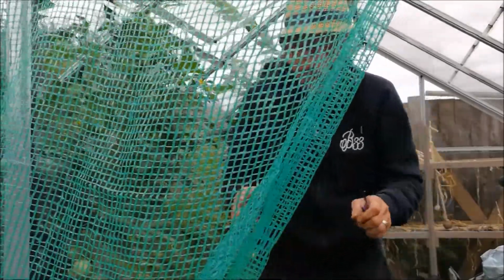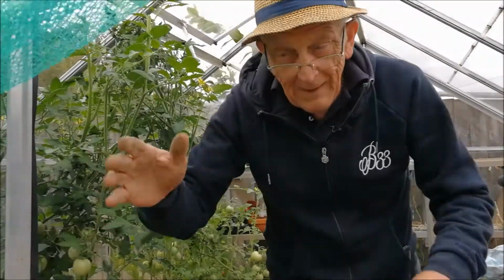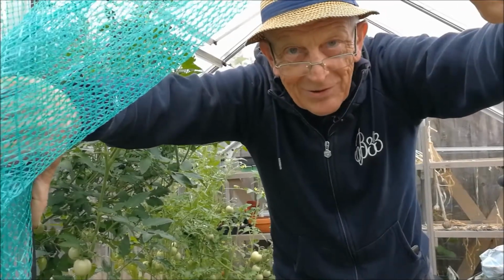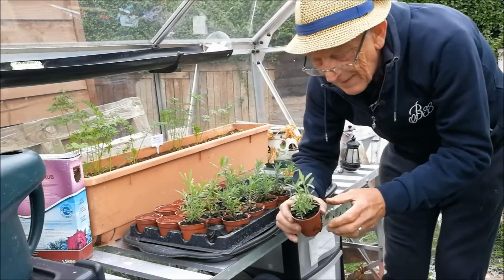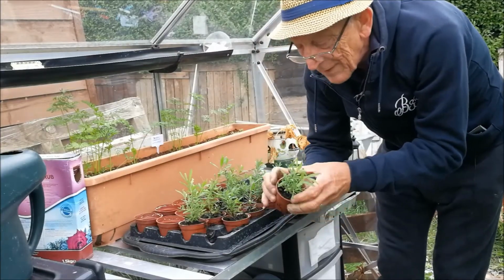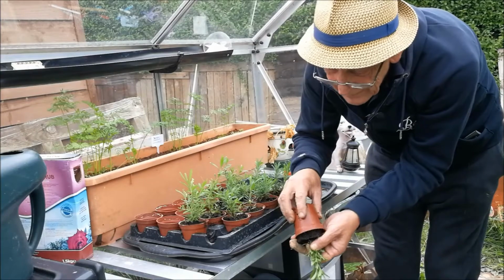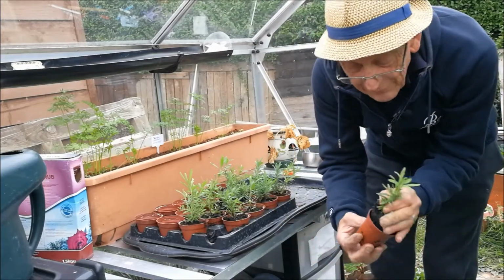So what I'm going to do now is pop up, get my lavender seedlings, and we're going to transplant those into some slightly bigger pots now. Well, these are my lavender seedlings, and they are looking quite nice and healthy, but I do need to check the root to see how they're doing. So I'm just going to pop this one out, and we have got a reasonable amount of root on there.